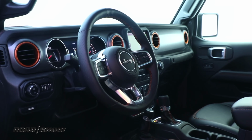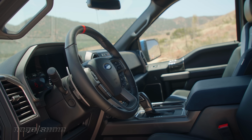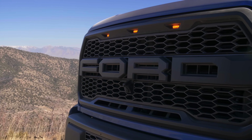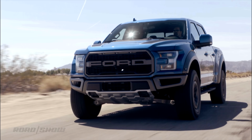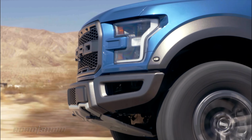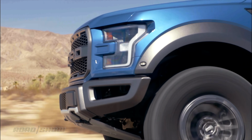So the first thing we need to talk about here is the power plant. After all, you ain't gonna go fast without horsepower. With this last generation, Ford swapped out the V8 for a twin-turbo V6, and a lot of people got their butts in a bunch over the loss of the V8, but the V6 actually puts out more power than that old V8, so really, who cares?